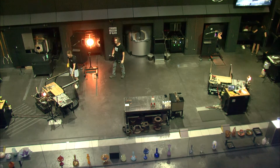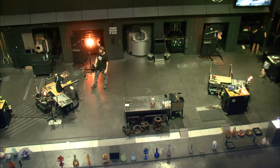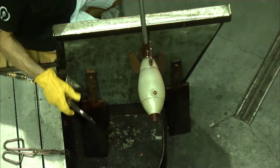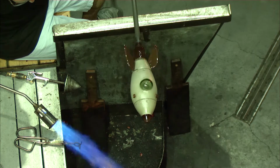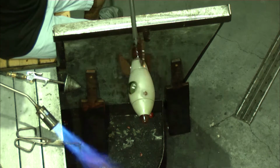How many rocket ships do I think that Chris will make? I think this is a limited series of rocket ships, but who knows? Maybe if he starts selling a lot of rocket ships, then maybe Chris will make more rocket ships. Yeah, that does happen sometimes. If you make something and then you sell it and more people want one, then you'll make more of them. But we'll see if it sells.